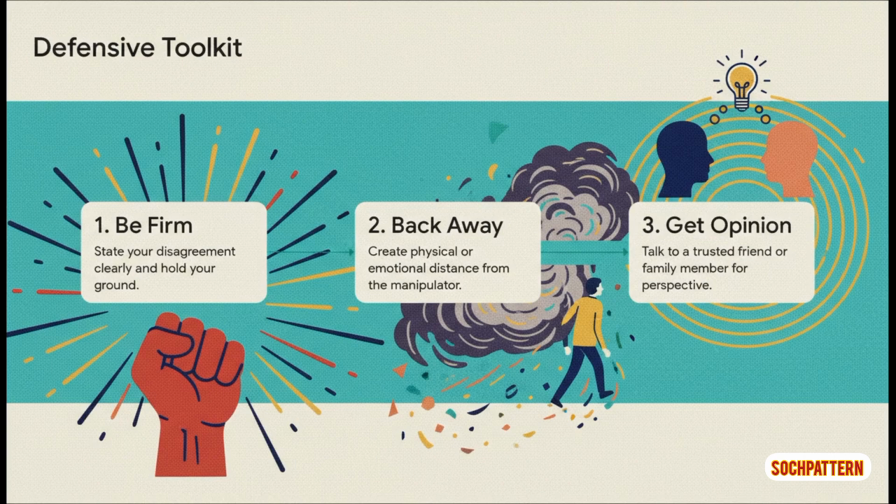First one, be firm. Seriously, this isn't about winning an argument. It's about stating your position clearly and holding that boundary, no matter what. Second, back away. Create some distance, whether that's physical or emotional, just to break their sphere of influence. And third, and this one is so critical, get an outside opinion. Talk to someone you trust who is not in the situation. Their perspective can be the absolute lifeline you need.